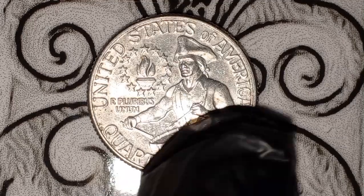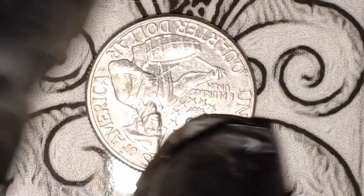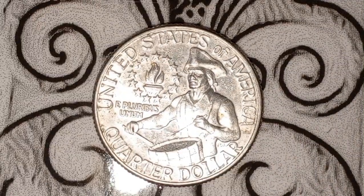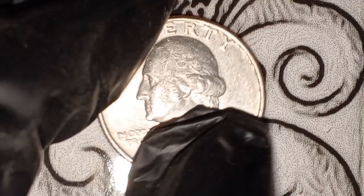Collectors are always on the lookout for rare varieties like this, and when one of these error coins hits the auction block, bidding wars can drive the price sky high. If the coin is in particularly good condition, or even graded as MS67 or higher, it can command a price closer to that $100,000 mark.